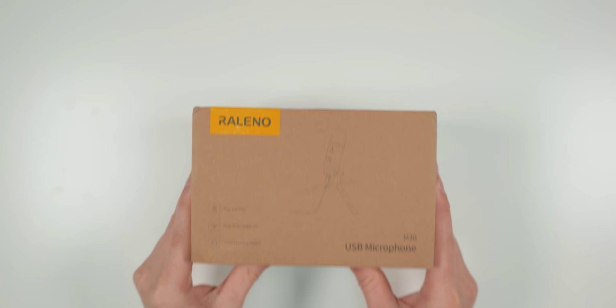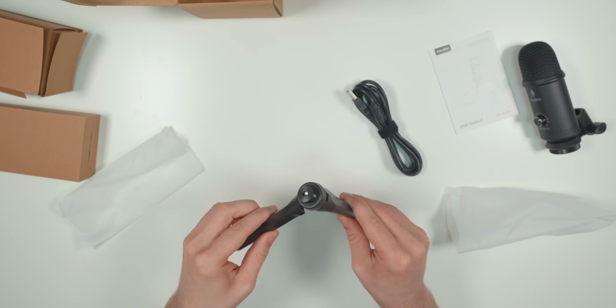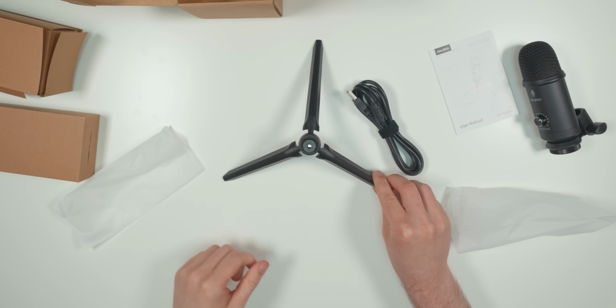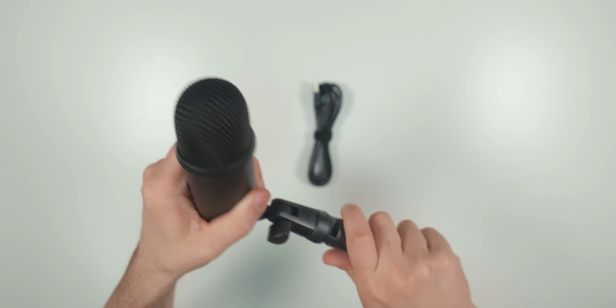The next mic is the Relino M3. The stand is completely made out of plastic, but just like the mic, it doesn't feel fragile at all. Overall, it feels like a solid package, so I'm looking forward to testing this mic.